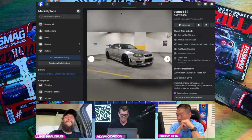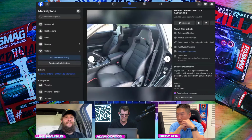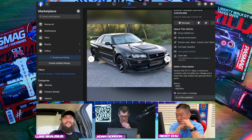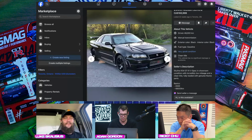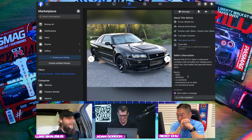This one's probably my favorite, between this and the black one. This one's a slightly better price. It's black on black. I would have to change the wheels, which is unfortunate. But like GTR branded window shades, this guy cares a lot about this car and his GTR fandom.